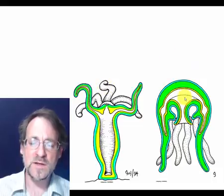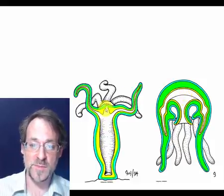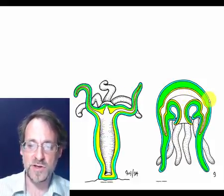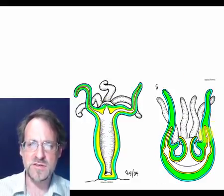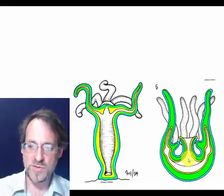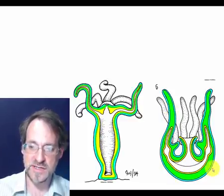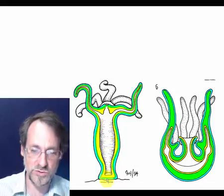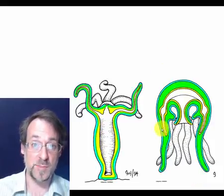The medusa form is a different body form than the polyp, but basically it's built along the same lines. Here the mouth is upward, here it's downward, but if you flip over a medusa, you can see basically the same structure. Mouth into the gastrovascular cavity. The gastrovascular cavity lines the body here. There's epidermis on the outside, mesoglea in between. The only difference is that this polyp is kind of pulled downward into this stalk or column, whereas the medusa just has this big rounded blob of jelly on top.